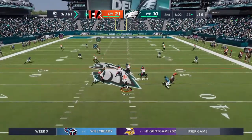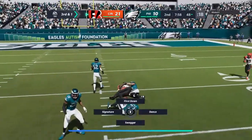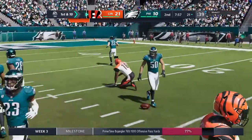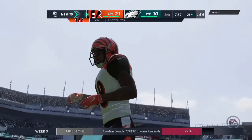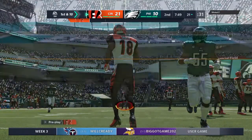On 3rd and 1, Burrow. And that's complete. It's Green here. And he'll get this one down near the 20-yard line, just shy of the 20. Forget the run on 3rd and 1. They shock the D and rip off a pretty big play. First down.